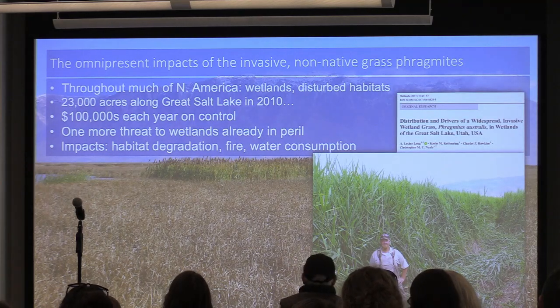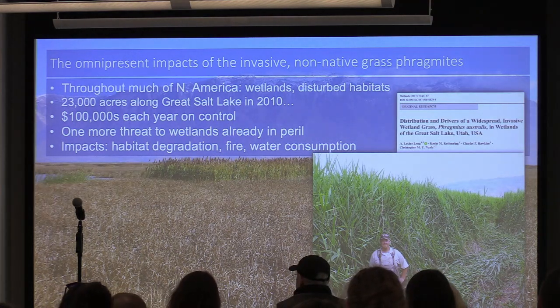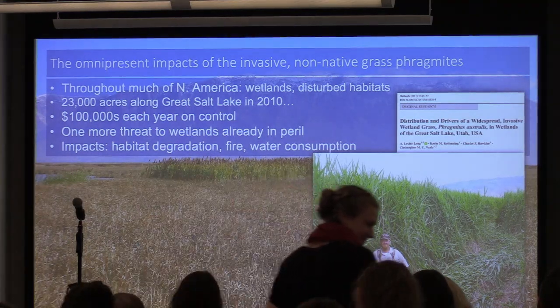So much of the main management goal of these wetlands is for habitat. This is not good habitat when we have monotypic stands of the species. This productivity is part of the problem. Also fire hazard, also potentially a very thirsty plant, largely because it's so productive.